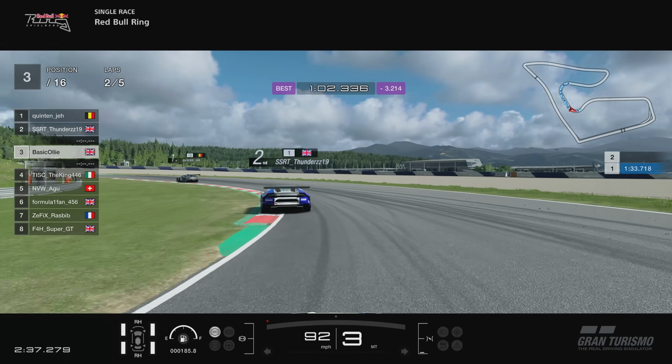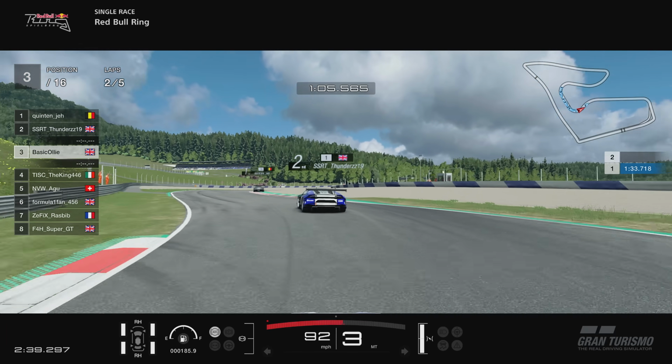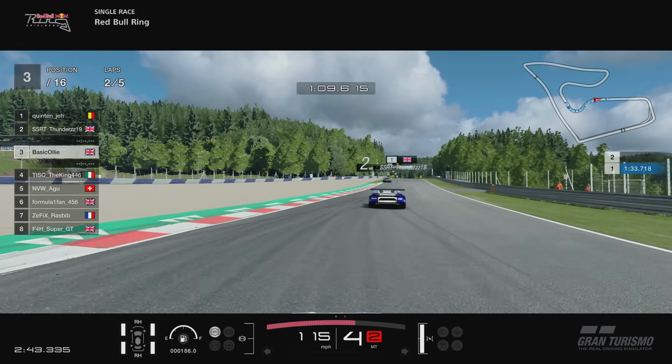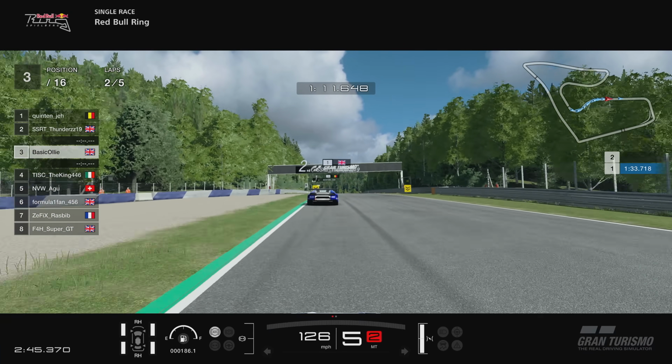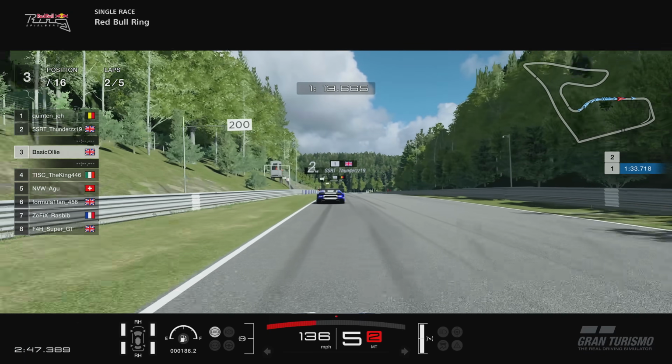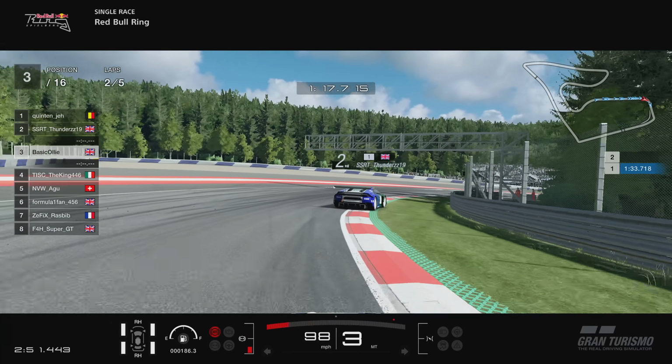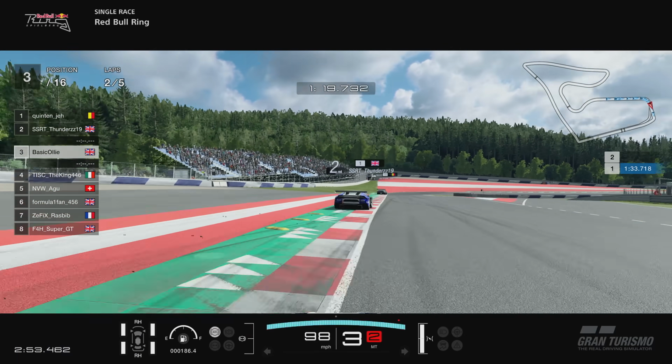We got ourselves a penalty. Going through the middle sector, 102.3, not too shabby. It's okay, it's been average, but we're alright. I hit some sort of yellow curb there. That's one thing I do want to mention in this video. If you're doing Daily Race B this week, do watch out for a bit of a yellow sausage curb on the inside of that corner. It really will unsettle the car.